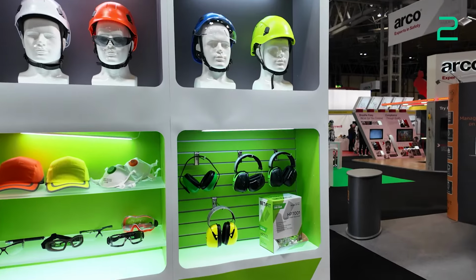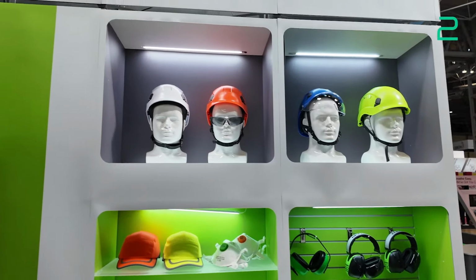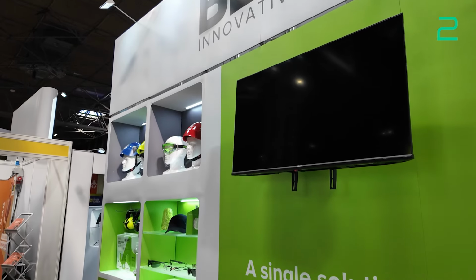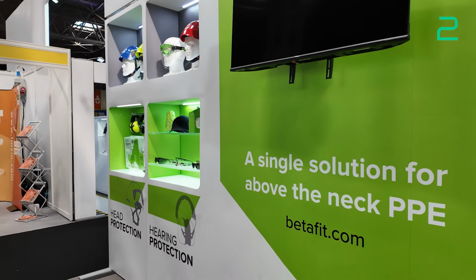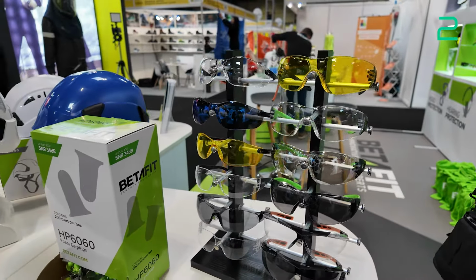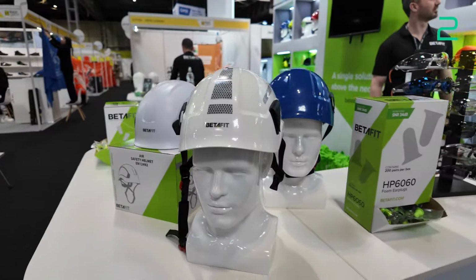Having a walk through the NEC and seeing some of the other stands, I do think it's really stood out between a lot of the other stands. I think the message is very clear and what we do is very clear. There's no question in anyone's mind as to what we do.